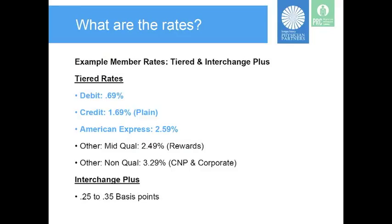When we move out of the plain credit card category, we go to either mid-qualified or non-qualified. The mid-qualified will bring your rate to 2.49, and the non-qualified, which is typically card not present and corporate cards, will be 3.29%. These are pretty darn competitive rates, to be honest with you. I don't know anyone in the industry who can start off at 0.69.